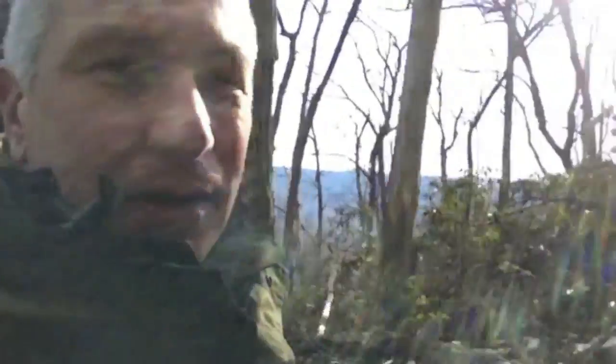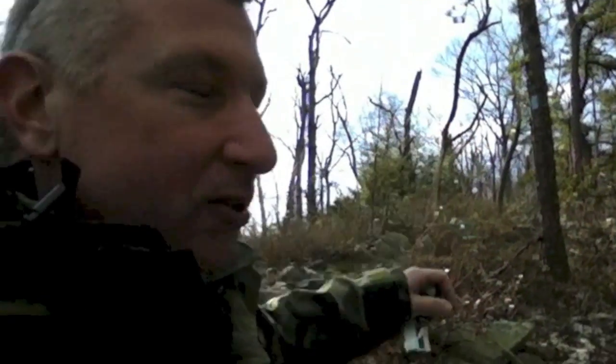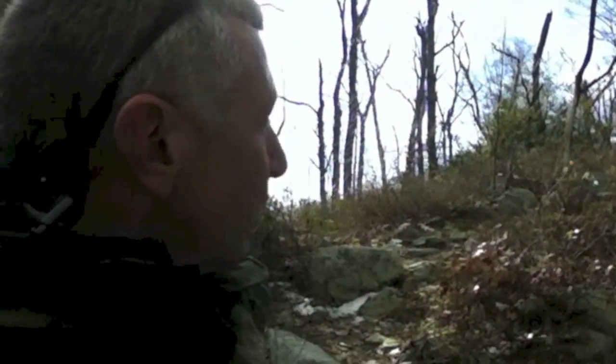They kind of give up on the switchbacks on the last third of the mountain, and then you're shooting straight up the mountain, which is a little bit of a workout. So we're heading on. We're following blue blazes today. I don't know if you can see the blaze on a tree or not, but we'll be going up over here, and then it'll flatten out, and we'll kind of run the top of the ridge for the majority of the time.